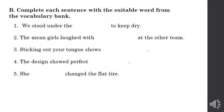Complete each sentence with a suitable word from the vocabulary bank. We stood under blank to keep dry. We stood under what? We stood under the eaves. Very good. So the eaves of the roof, these borders of the roof.